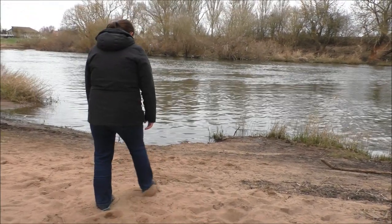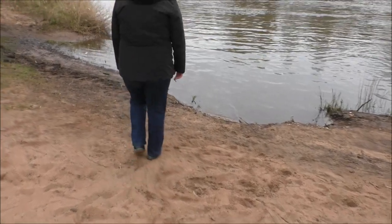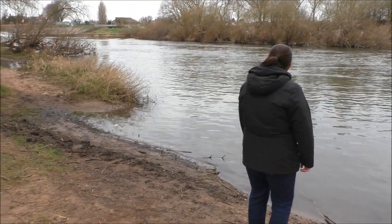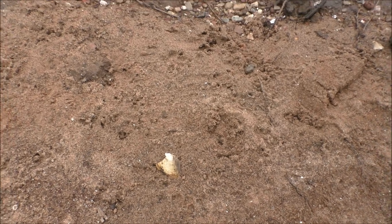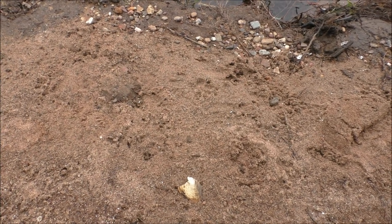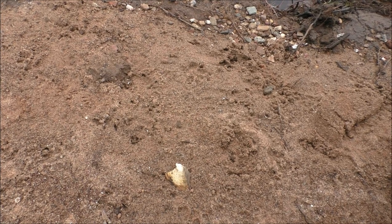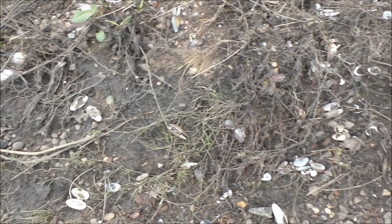Who needs Blackpool or Skegness when you've got a bit of the Weir? Should I build a sandcastle? No. You don't know what's in it. So not only have we got sand, but look, we found a shell as well. She sells seashells on the seashore. Look, we've got shells galore here.